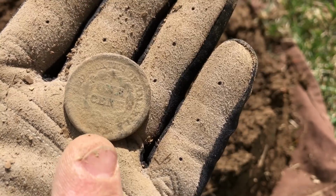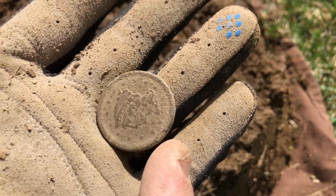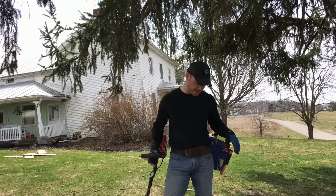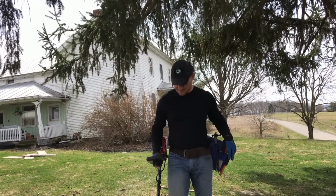So I got two of these within about 2 feet of each other. Let's see if there's some more. Man, this is great. This is the point where everything sounds like a large cent to you after you find two in a row. Oh, it's amazing. It's pretty awesome.